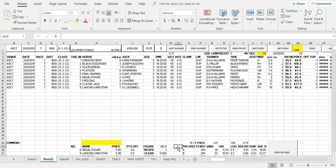This is Stephen from Winning Edge Investments, and I'm here with our Western Australian analyst, Cameron O'Brien, to talk about Ascot Race 7 on Saturday.